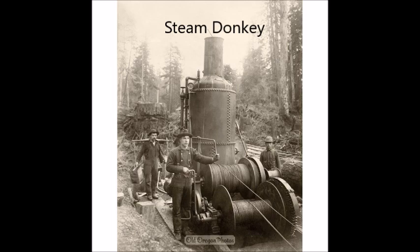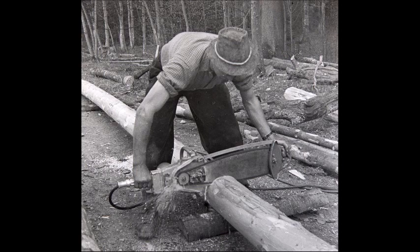As demand for lumber continued, so did the improvements in technology. By the late 1800s, the steam donkey was introduced, which was essentially a winch system to pull the timber out of the forest into the loading area for transport. In the early 1900s, companies around the world began looking for ways to improve the machines used for forestry by making them lighter and increase productivity.